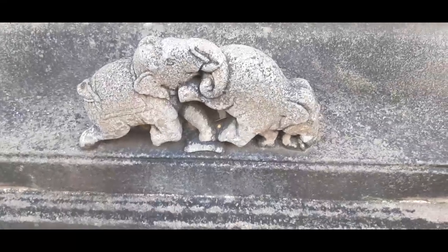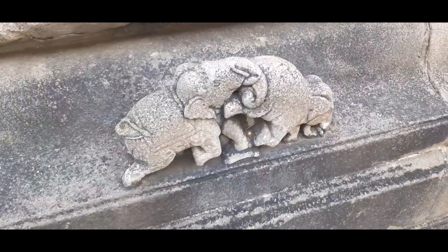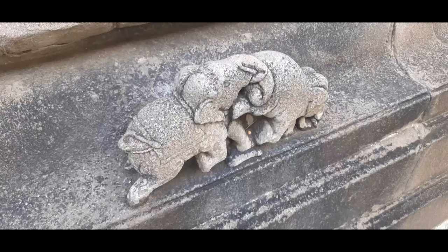In the past, it was a tradition to show the sculptures or statues of elephants. It symbolizes the power and wealth of the mighty king who built this temple.